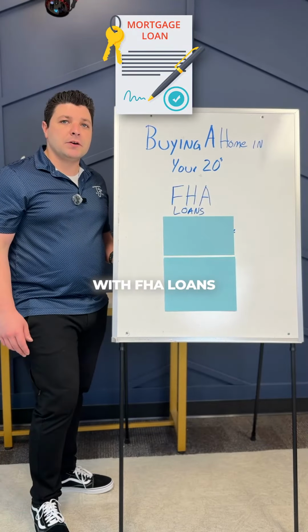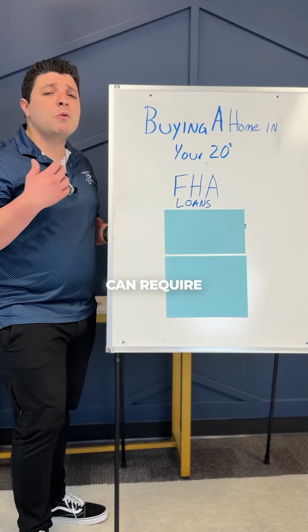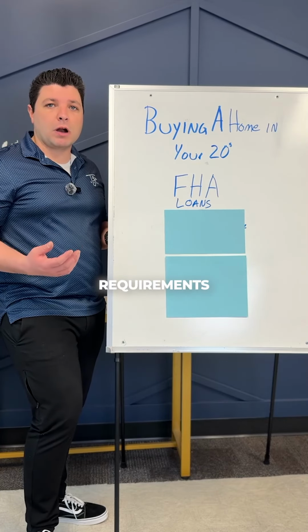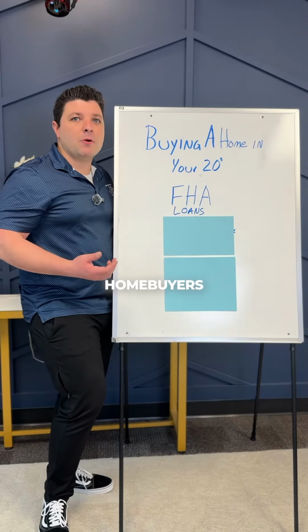Now the nice thing with FHA loans is that they are extremely affordable because they require as little as 3.5% down, and they're also flexible with credit score requirements, making them more accessible for first-time home buyers.